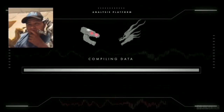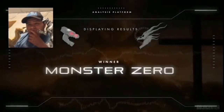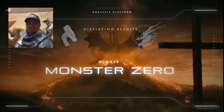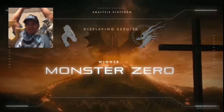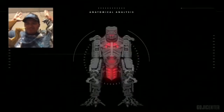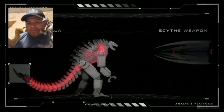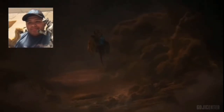By compiling all of our data, we determined that Monster Zero is most likely to win a fight against Mechagodzilla. But how is this even possible if the mech was built to kill Titans? By judging strictly on melee prowess, Mechagodzilla does have the upper hand. Being unable to pierce or rip any limbs from the mech, Ghidorah's melee weaponry is practically useless, even after an attempt to carry Mechagodzilla off the ground.